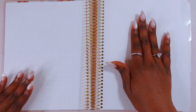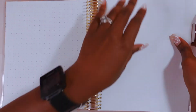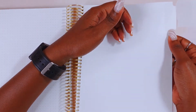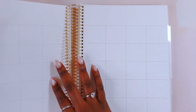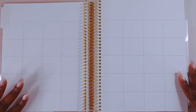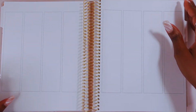Another thing that I really love about this is that this planner is undated. So as you can see, the tabs have no names on them. They're undated. So you can actually start this planner whenever you'd like. I'm starting in July. And then, of course, this is the monthly layout, no dates. So you could use kits, you're good to go. And then here are your weeklies.